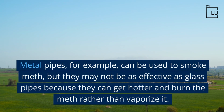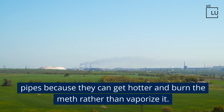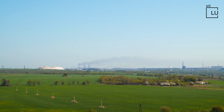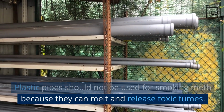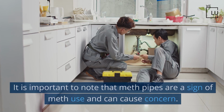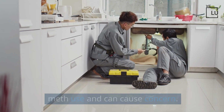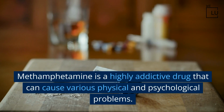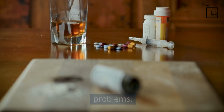While glass pipes are the most common type of meth pipe used, other types can also be used. Metal pipes, for example, can be used to smoke meth, but they may not be as effective as glass pipes because they can get hotter and burn the meth rather than vaporize it. Plastic pipes should not be used for smoking meth because they can melt and release toxic fumes. It is important to note that meth pipes are a sign of meth use and can cause concern. Methamphetamine is a highly addictive drug that can cause various physical and psychological problems.